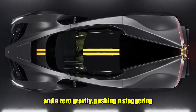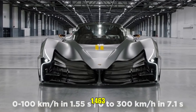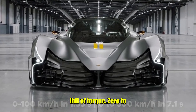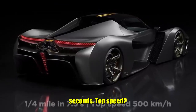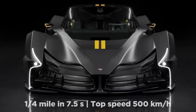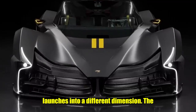And the Zero Gravity, pushing a staggering 3,065 horsepower and over 1,463 lb-ft of torque. 0 to 60? Just 1.55 seconds. Top speed? Over 310 miles per hour. Forget performance cars, this thing launches into a different dimension.